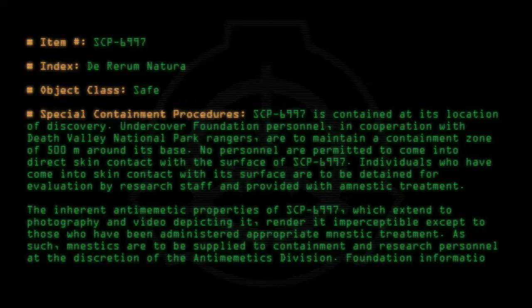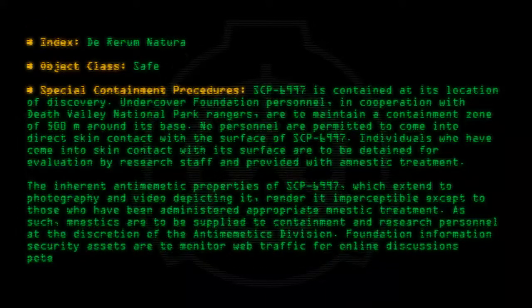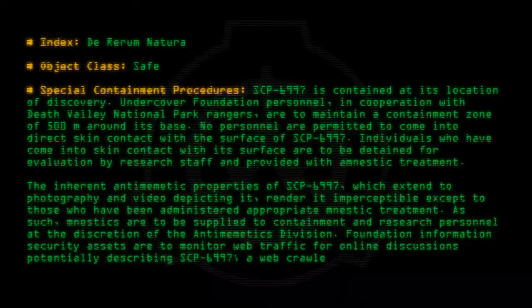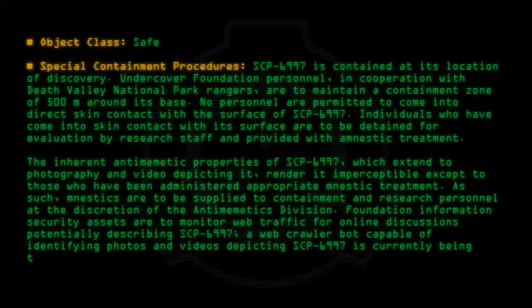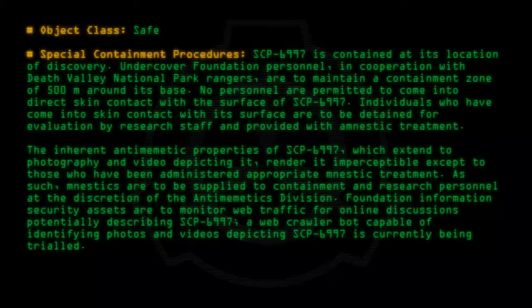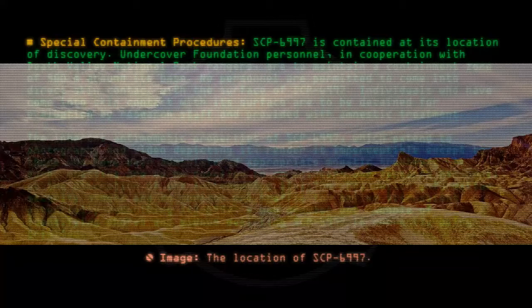Foundation information security assets are to monitor web traffic for online discussions potentially describing SCP-6997. A web crawler bot capable of identifying photos and videos depicting SCP-6997 is currently being trialed. Image: the location of SCP-6997.